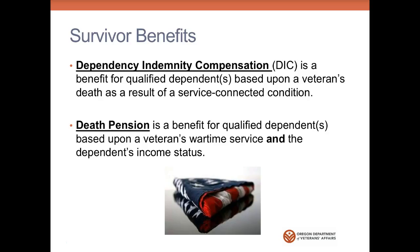Now, let's talk about the survivors. Say the veteran has passed, and a survivor walks in your door and they want to know what kind of benefits they're eligible for. The first one is Dependency Indemnity Compensation. It's a benefit for qualified dependents based upon a veteran's death as a result of service-connected conditions. It might even be that the veteran was 100% service-connected prior to death. So the dependent can get some money. This is dependent children, spouses, and or parents.